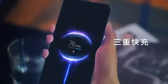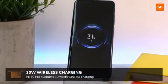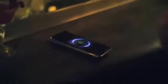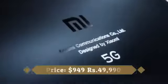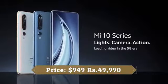It comes with a 4500 mAh battery capacity. This phone has 50W fast charging, 30W wireless charging and 10W reverse wireless charging, which lets you use the device as a wireless power mat for other devices. Xiaomi has a reputation for producing quality phones at affordable prices, and the Xiaomi Mi 10 Pro 5G is another example of that.